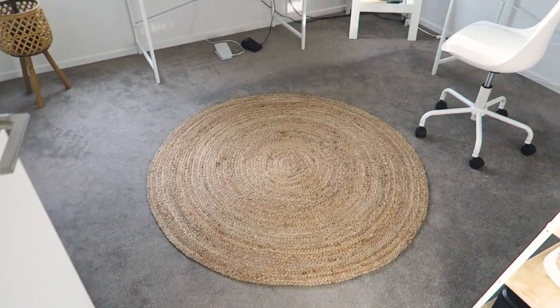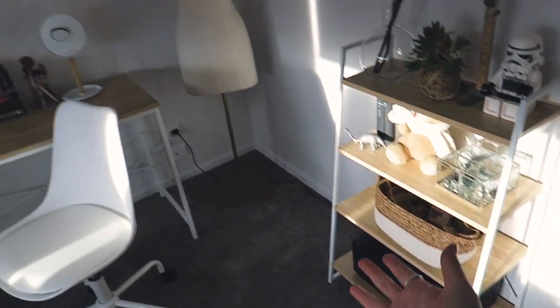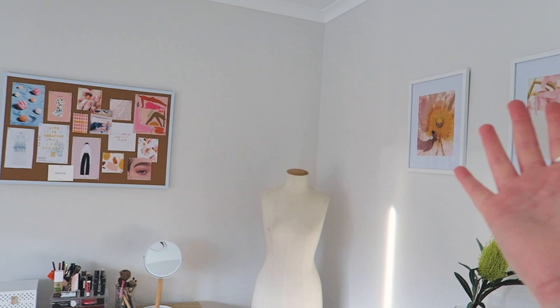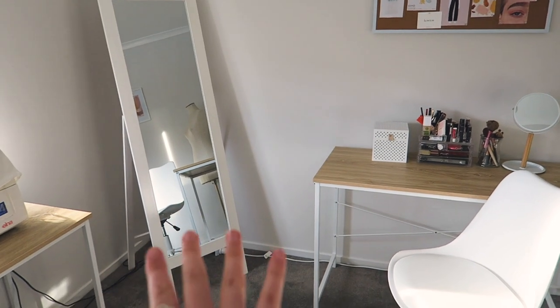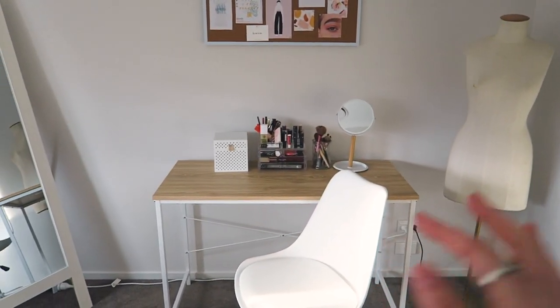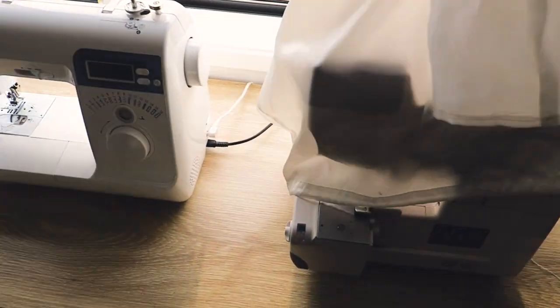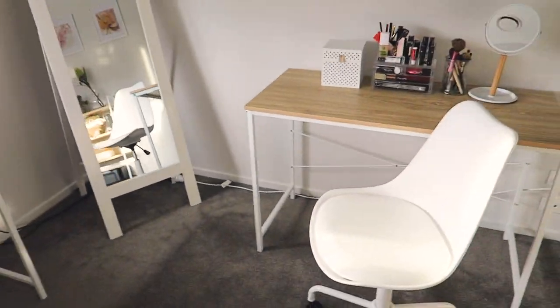So, I'm gonna show you around. So as you come in the doorway, there is the shelving unit, the mannequin things. I've got the mirror over there, which I think works well because it does hide the plugs a little bit better than when I had the sewing machine and stuff over here. I'll take the covers off just for the proper effect for this little tour.